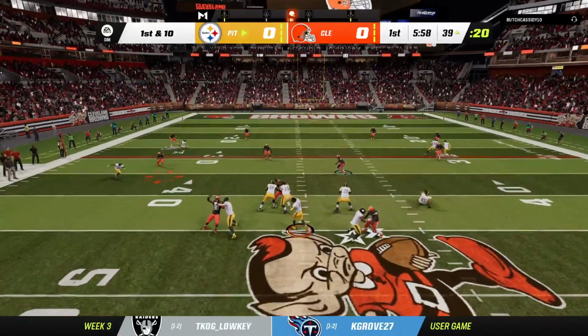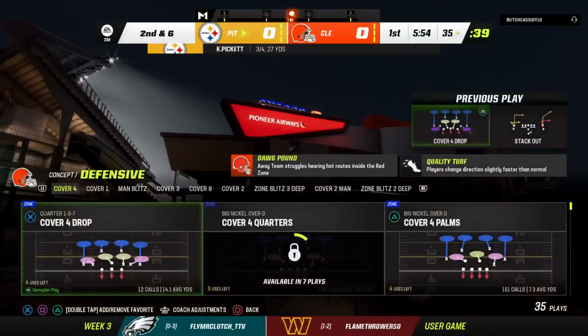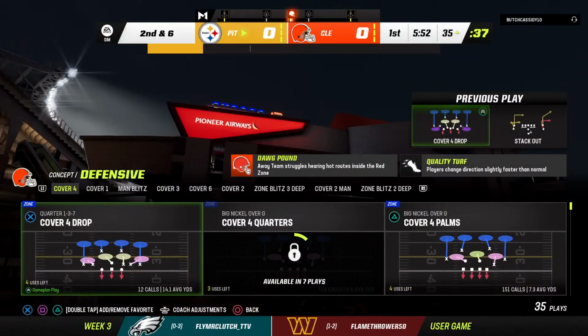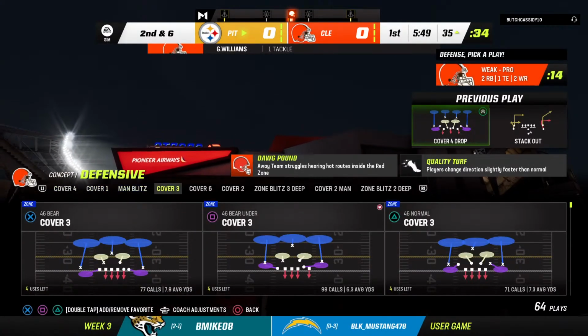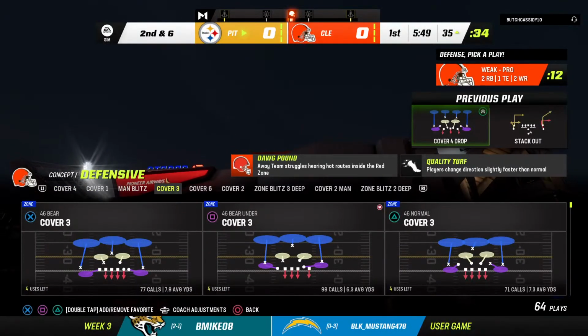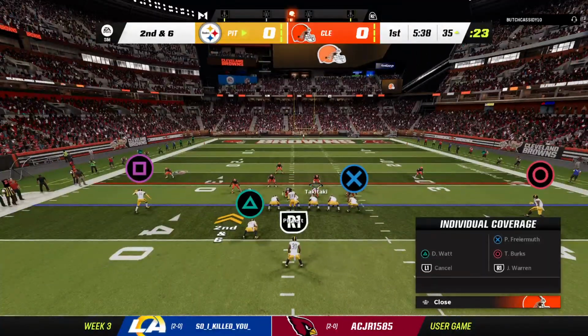Pickett right back to the air again. That's caught. Left side, it's Burks. And they're going to get this down near the 35-yard line. And forget about the run to set up the pass. They're just coming out throwing. Forget trying to set anything up. They feel like they have the advantage. They feel like they have the matchups, and they're just attacking right now.